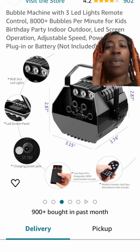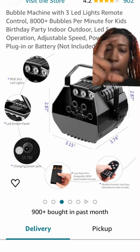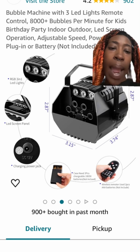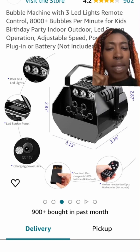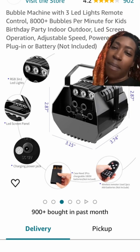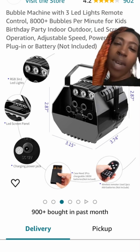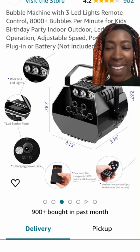Now you will have to get rechargeable batteries. I believe rechargeable AA batteries for the battery pack. But once you recharge those, set it, and it's great. It's good to go. And then the remote control takes AAA batteries. But again, with the remote control, I can definitely command and order the bubbles from across the room. What more do you need for outside fun? Get you one of these, please. Totally worth it, okay?